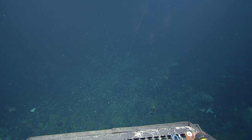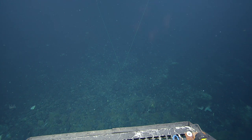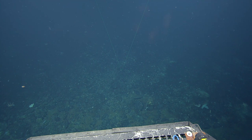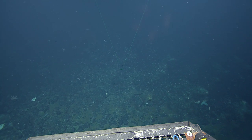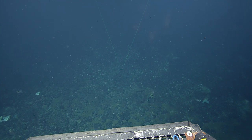Just as a point of clarification before I sign off, Ophidiidae cusk eel, not actually an eel. It's a family of fish. Is it a family? Ophidiidae is a family? I don't know. I think we've lost our biologist. I'm not going to get a verification right now, but you can Google it if you're online at home.